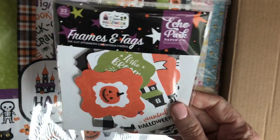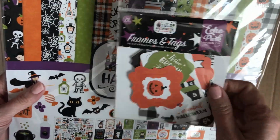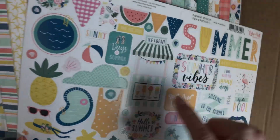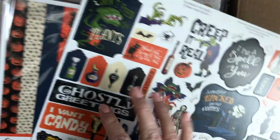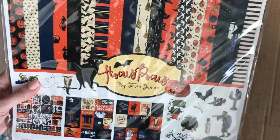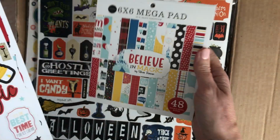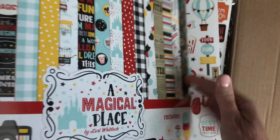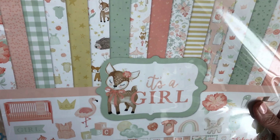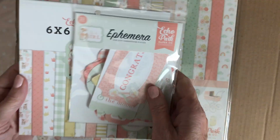I ended up hauling the ephemera for the I Love Halloween kit. So that will be going together. And I did haul another sticker sheet to the Pool Party collection. So those will be going together. I also hauled another sticker sheet from the Hocus Pocus. For the Disney, I ended up with the 6x6, the ephemera, 2 sticker sheets, and the kit. And for the It's a Girl kit, I ended up with the mega pad as well as the ephemera.